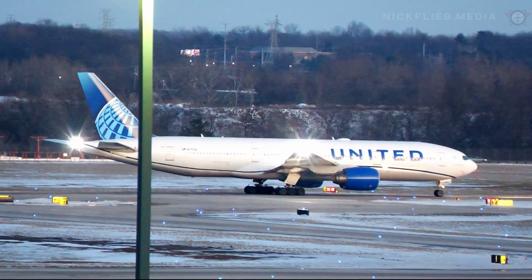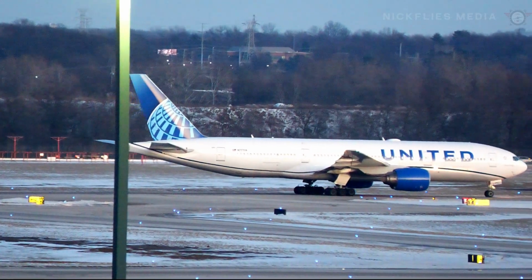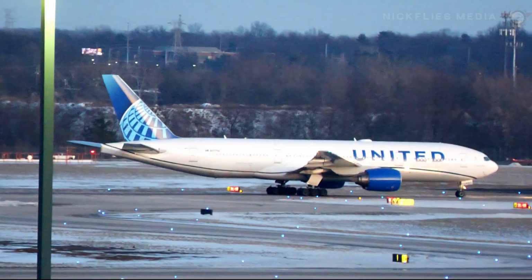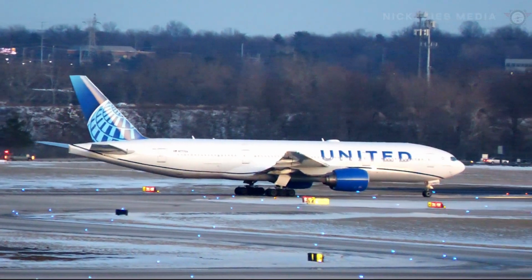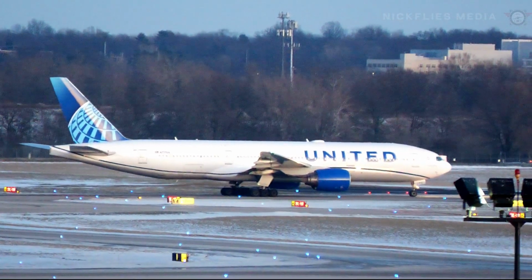I wonder if they're going to let the 777 go first, or if they're going to let the inbound aircraft land. I think they're going to let the 777 go first. All right, Flight 3800 taking the runway. Go Bucks! On their way to Atlanta for the national championship game.